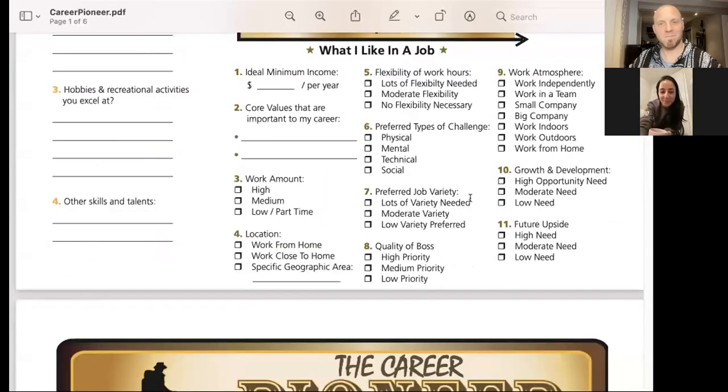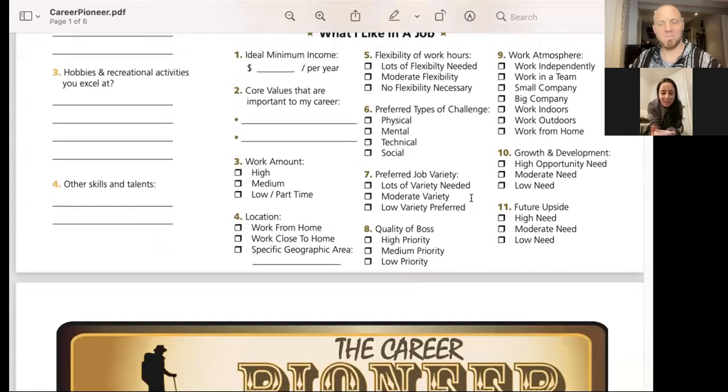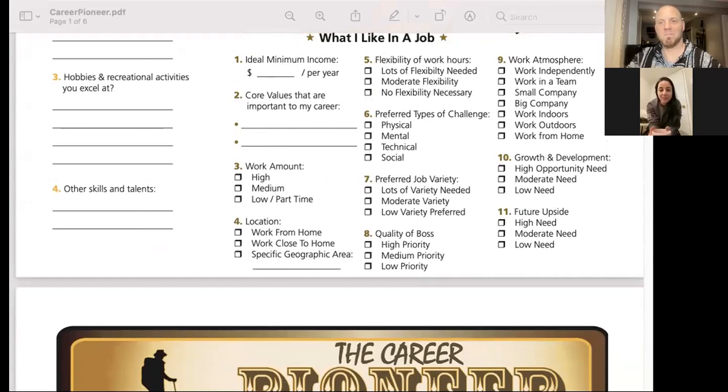I've realized that I function better with two part-times than I would with one full-time. So I guess part-time would be the answer to that one. Okay, so a low amount of part-time on the work. This is all ideal. It doesn't mean you're committing to anything.